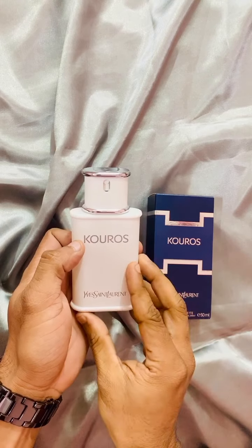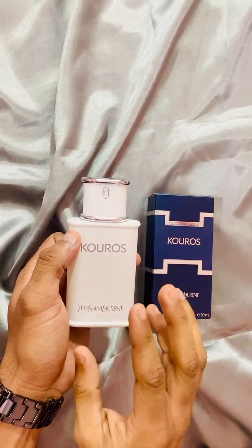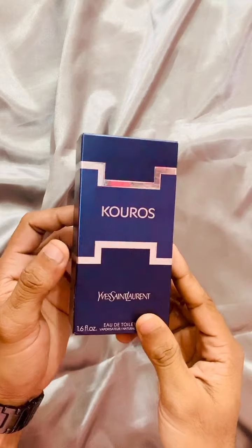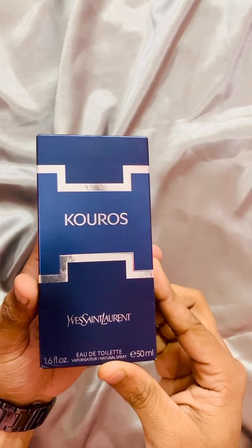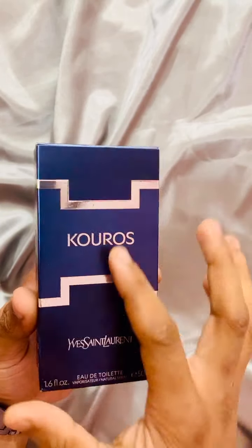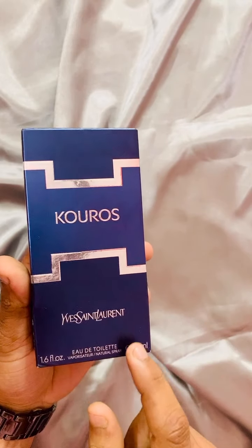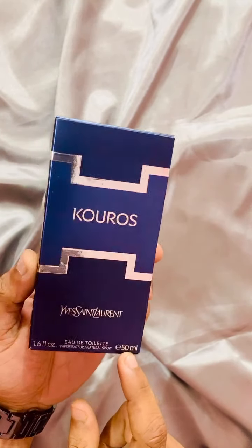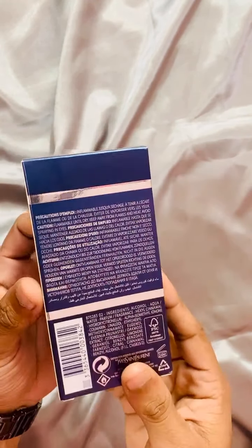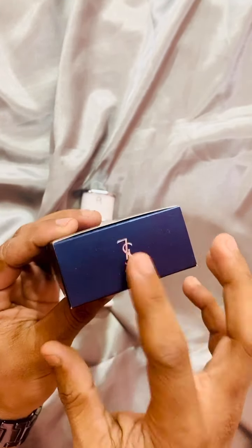First, let's talk about its notes. Oh sorry, before notes I want to show you the presentation. Of course it is very important. So this is the presentation part. As you can see, this is the box, with shiny silvery colored strips on this blue colored box. As you can see, Kouros, Yves Saint Laurent, and it is the 50 ml bottle. They also have a 100 ml as well. It is in eau de toilette concentration, and again the logo Yves Saint Laurent YSL on the top.